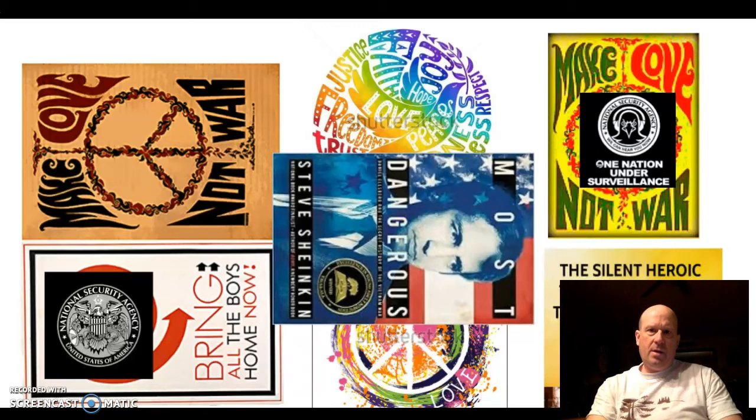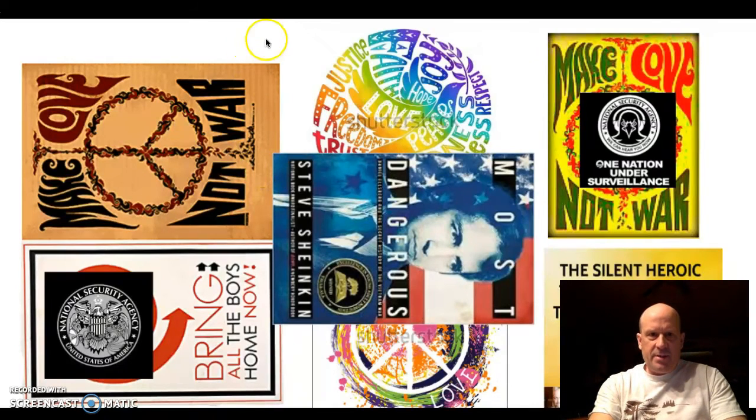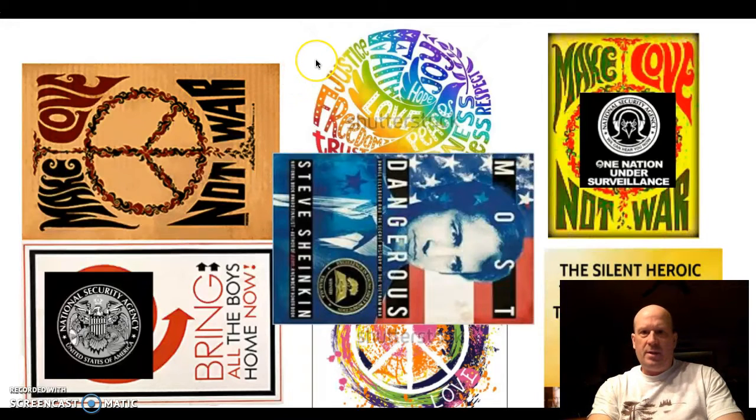So I decided to redesign the book cover based on what I read. I had this theme where you've got really two sides of the equation. You've got the activists, the protesters. I've got a lot of peace symbols: make love, not war. You've got freedom, justice, faith, hope, joy. These are really some of the themes of what's in the book. And then I tried to filter in some of these other things. You've got a National Security Agency emblem, one nation under surveillance. Over here you've got the NSA thing again. So I tried to put both sides of the story into the cover.